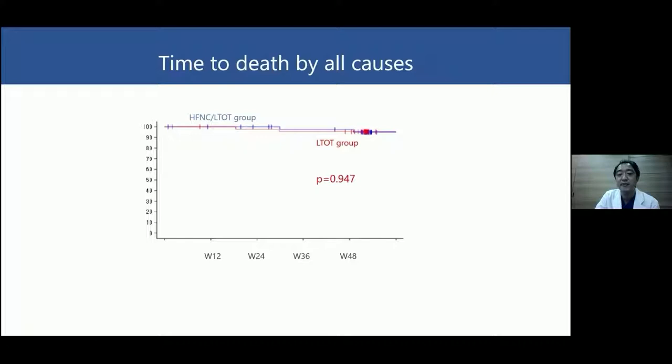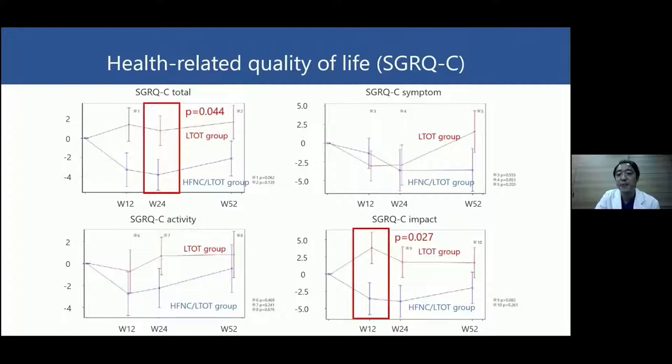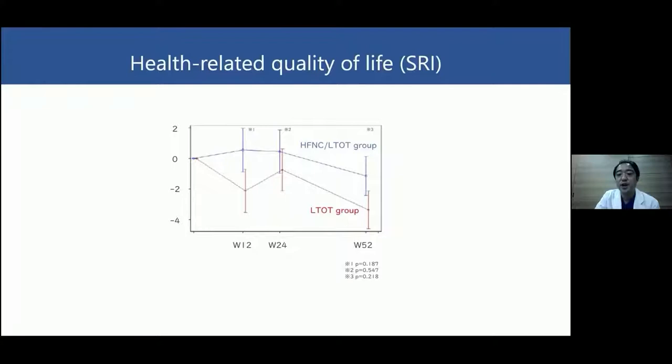We assessed health-related quality of life by SGRQ-C. Although HFNC-treated patients had significantly improved SGRQ-C total score at week 24 and impact score at week 12, there were no significant improvements at any other observation points despite favoring trends for HFNC. Health-related quality of life assessed with SRI was not significantly different between the two groups, although there was a favoring trend for HFNC.